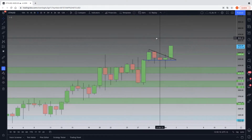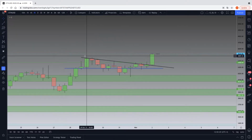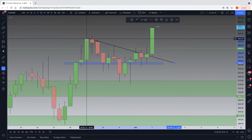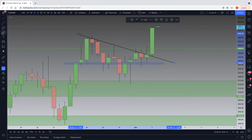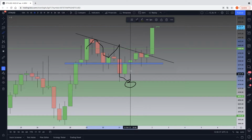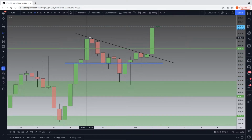So Ethereum, a nice clean break against the trend line. Let me just make this, there we go, nice and neat. I had the trend line somewhere around here, more or less. And the same action as Bitcoin: rejection, rejection, tap into the weekly support. And then now we're just consolidating, and then we just broke through. So we'll see how that goes from there.